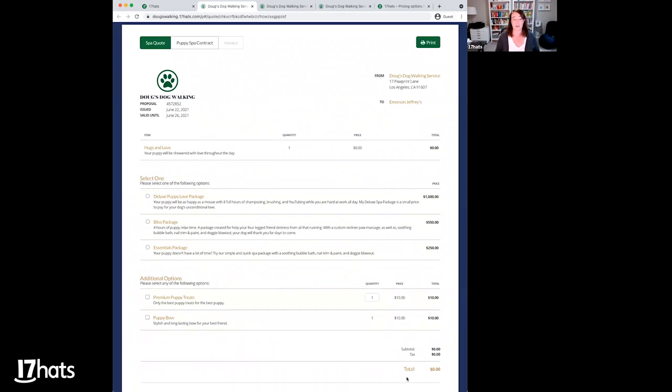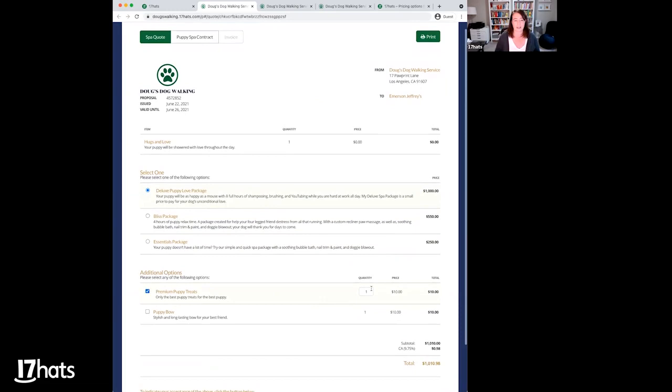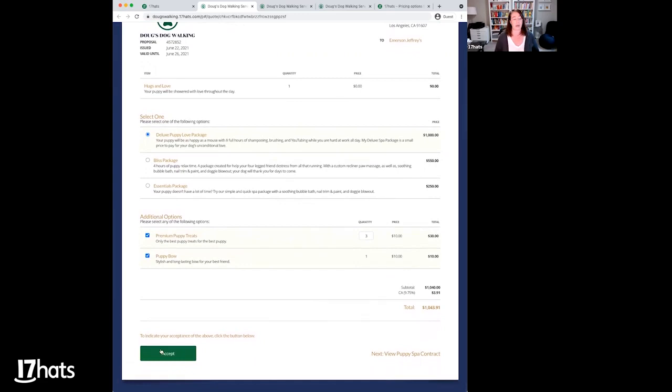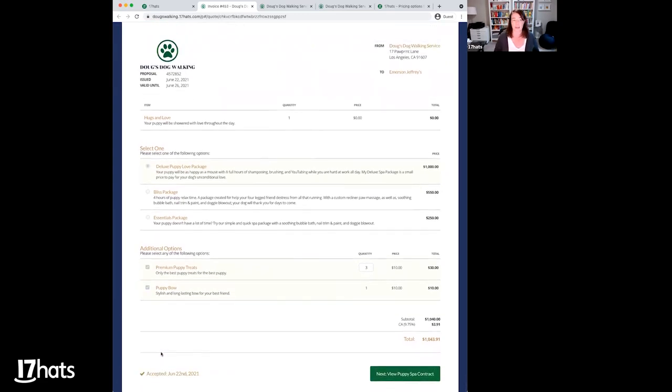We can see that we have different sections on these quotes. And right now the quote total is at zero. That's because Emerson needs to make her selections here. She's going to choose the deluxe puppy love package. And then of course she's going to add on some premium puppy treats. Let's see, maybe three. And you can see this is updating as we make these selections. Definitely a puppy bow, of course. 17 Hats knows which items are taxable and which are not, and it's updating accordingly. All that Emerson needs to do now is hit accept. And just like that, this quote has been accepted.